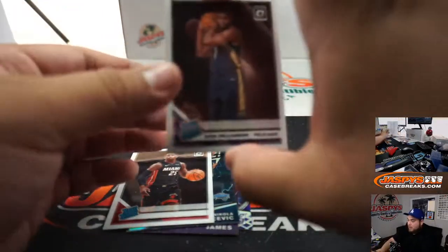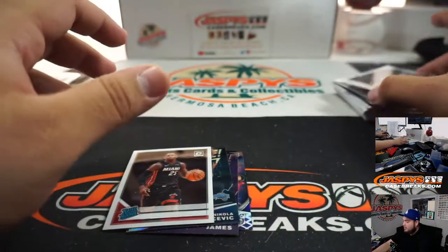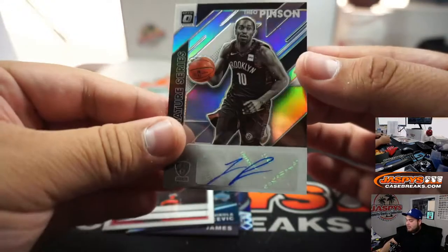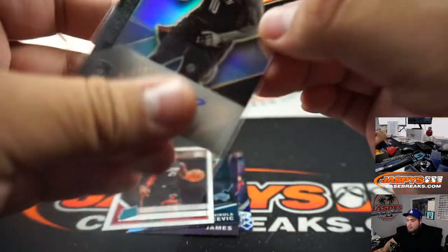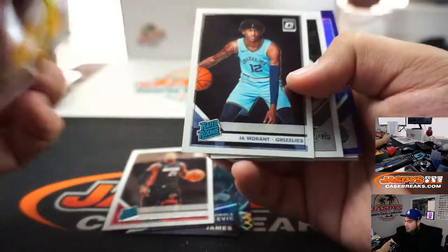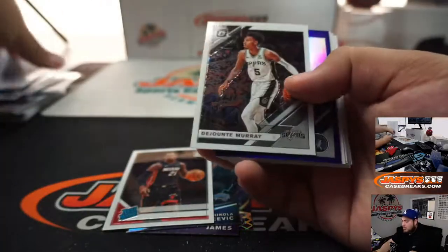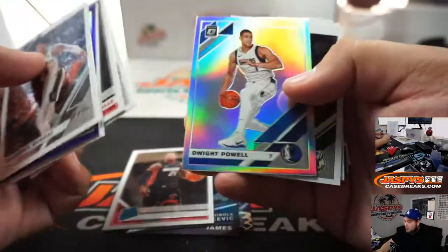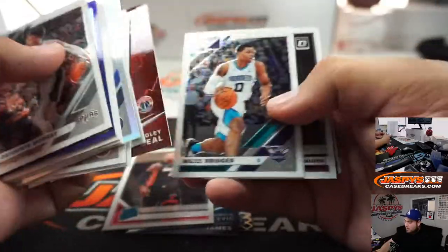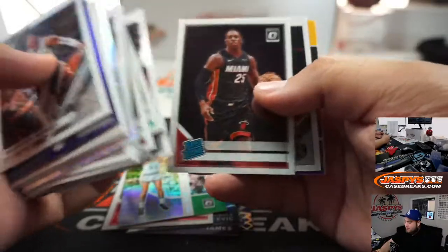Alright, and here's another Zion. So what is that, 4? A lot more on this side, though. And our last auto, Theo Pinson for the Brooklyn Nets. Daniel with that one, last spot mojo. There's another Ja Morant. Larry Bird. Kendrick Nunn. There you go.